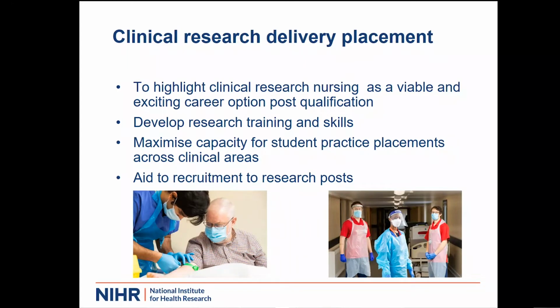One of the things that we do know from taking students in clinical areas is that if students have a good experience, they quite often come back post-registration to continue to work there. That's something that we hadn't really utilised within our research areas. Whilst we don't necessarily have difficulty recruiting to research posts, recruiting post-registration nurses who also have GCP training, who also have experience of research, however brief that might be, can really aid recruitment and make sure that we are getting people into our research posts who understand what clinical research delivery jobs involve and are committed to that. Next slide, please, Lucy.